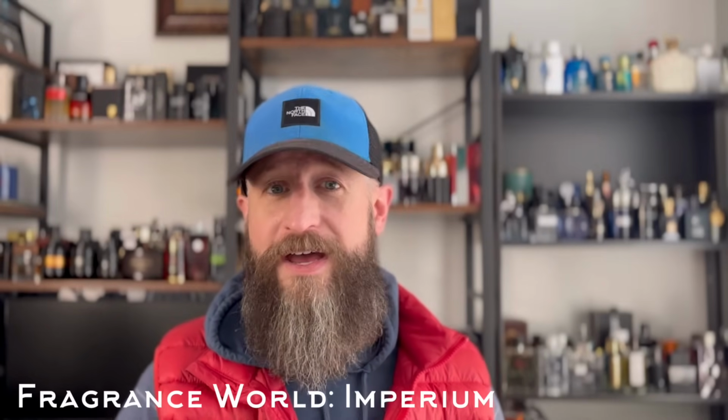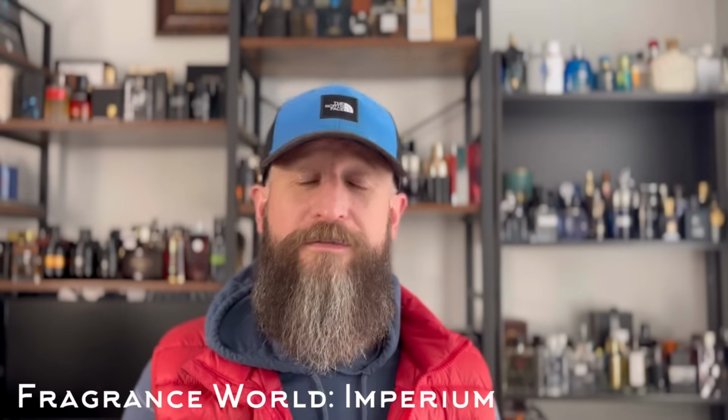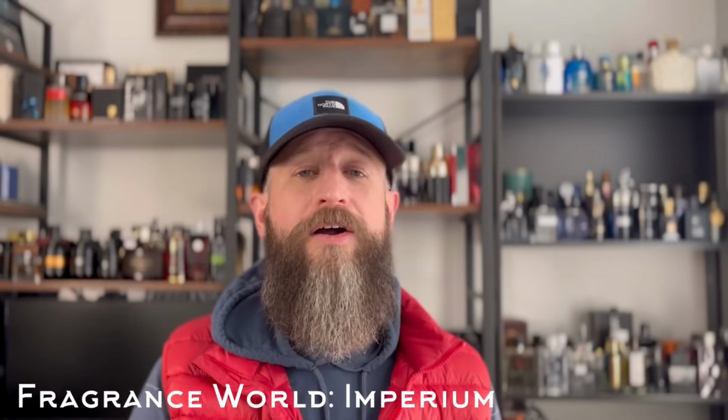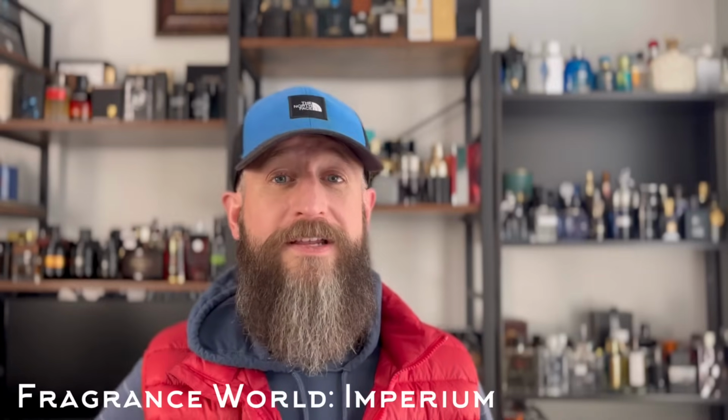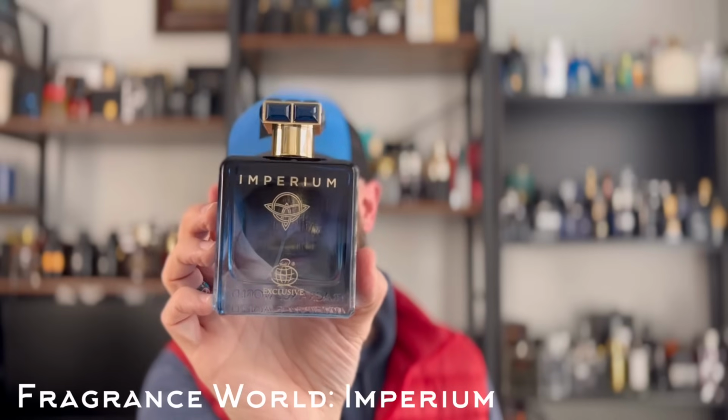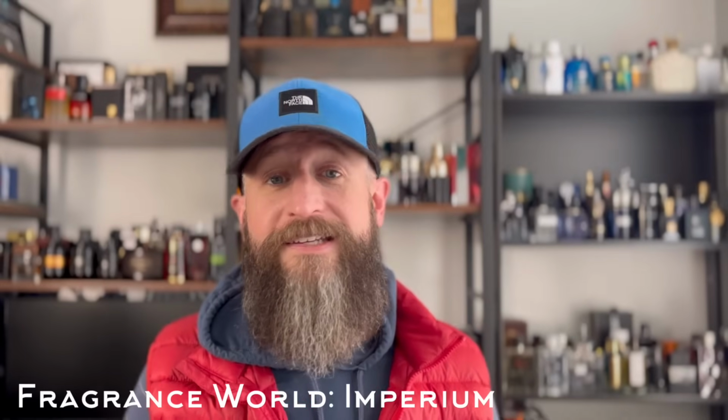The grassy vetiver in this one and the sweet fruitiness are very well balanced. And what I mean is they are very similar to the way that it's done in Elysium. And a lot of people have complained about performance with this one, but I get easily 6-7 hours out of this one. I didn't whenever I first got it, but the longer it sat, the better the performance. So check that one out. It's a steal if you haven't picked it up yet.